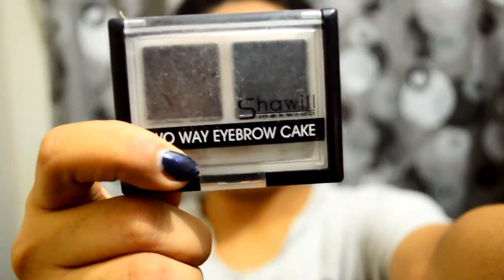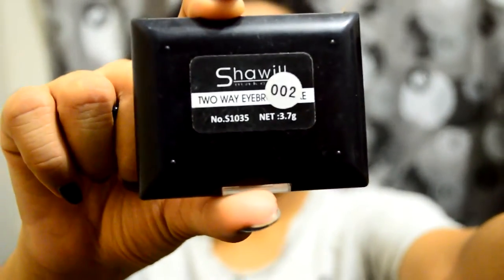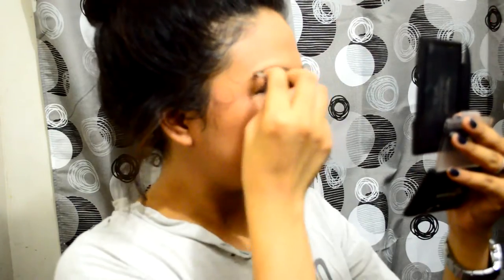Next, I try to do my eyebrows. I use a two-way eyebrow cake, shade number 2. I just try to fill it in because I don't really shape my eyebrows. I just fill in what's needed.